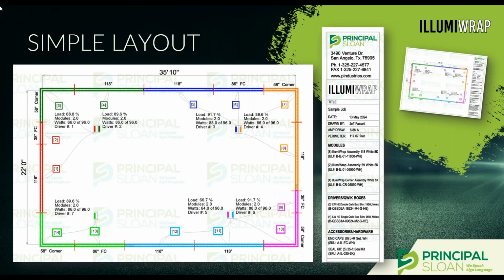We show the amp draw, the perimeter, how many 118 pieces, how many 59-inch pieces, how many corners, and then how many double quick boxes and single quick boxes, and these are all complete with their part numbers. And then you can see end caps. In this case, technically end caps wouldn't be needed because this is completely enclosed, a closed loop.